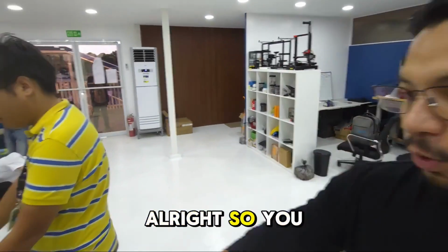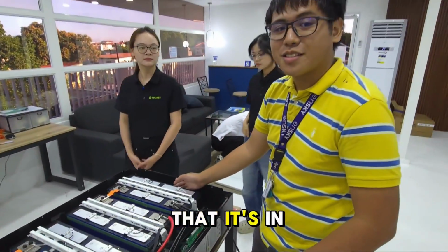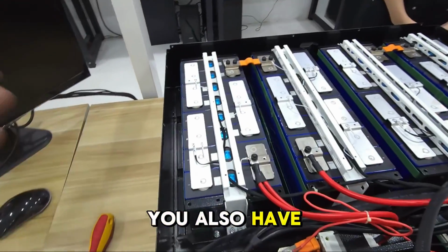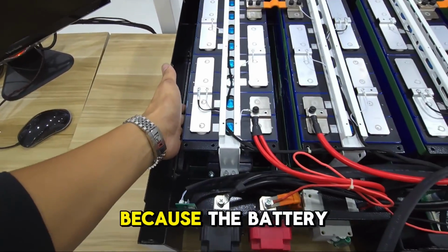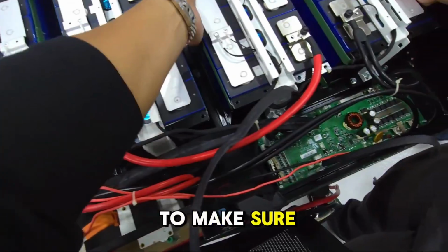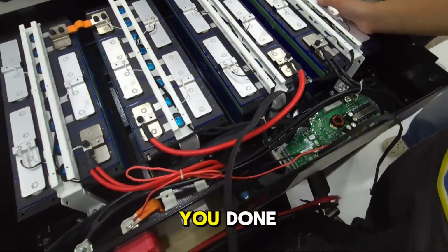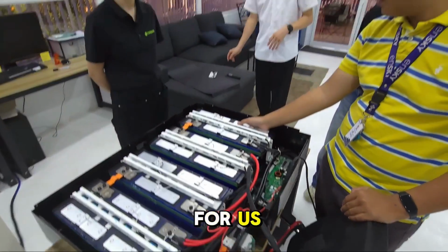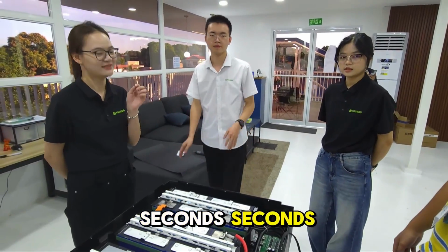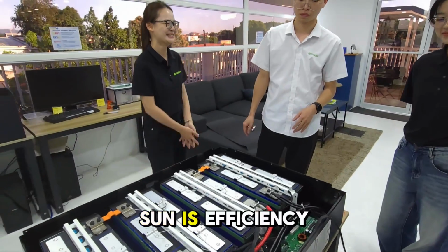All right? This is the condition that it's in. It's in great condition. You also have to consider the spaces because the battery needs to breathe. The battery needs to make sure that the temperature is also maintained. Done. How many minutes did it take for us to service this battery? Not minutes, seconds. Just seconds. That's right. SUNESS efficiency. I love it.